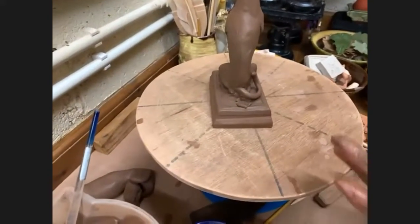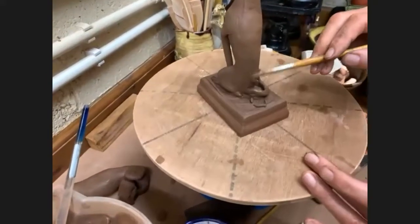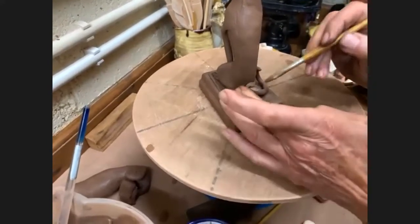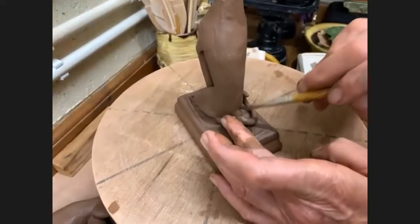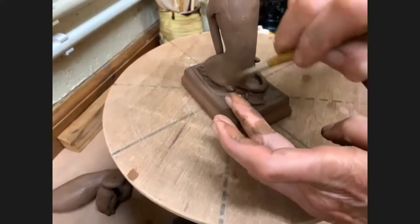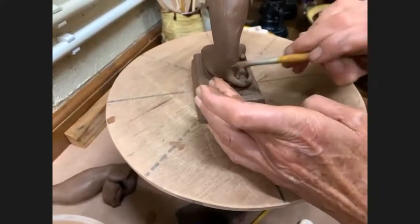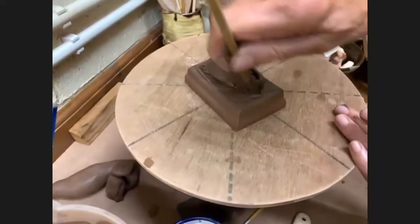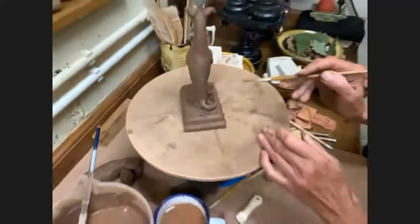Right. Just going to add a little bit of extra to the top of that tail. And again, look, you see, it's going to be tricky with my fingers, even though I've got very fine fingers, but you can kind of press that on with a brush. And there you have it. We have a dog made obviously in a few stages, but it's a very naive style of pottery, but it's anything but in its making, to be honest.